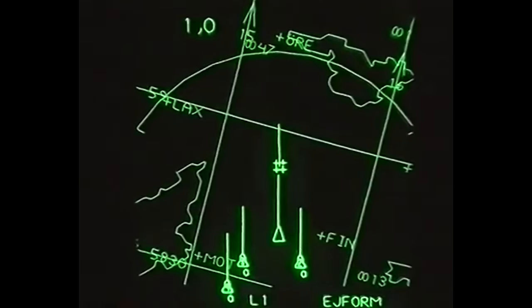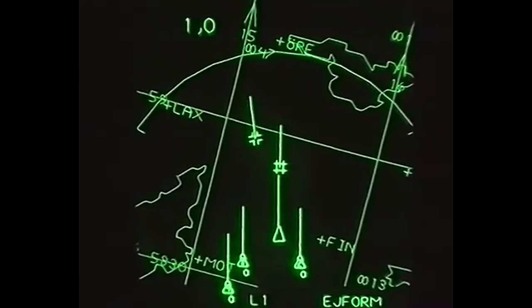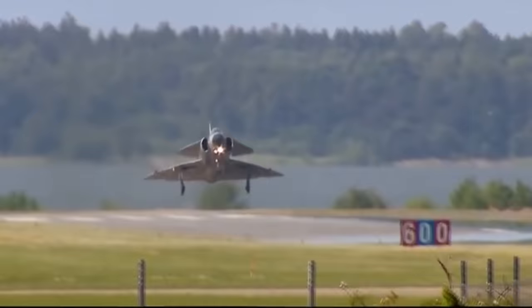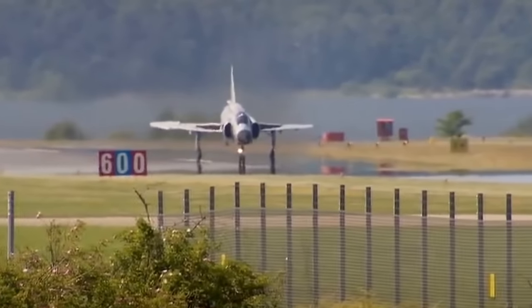The Viggen was also equipped with the SA-06 Advanced Autopilot System that would help relieve the workload of the pilots on long missions. The system had full control over the aircraft's control surfaces and even integrated an auto-throttle feature to aid in cruise and landings.